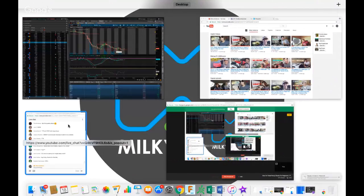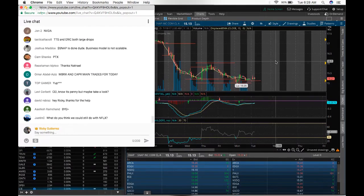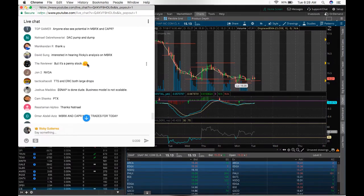I like Snapchat, but it hasn't really shown signs of upward momentum, and that's just it. So that's why I haven't jumped in. I like to invest in something that appreciates in value. So yeah, good question. But it's a penny stock. What's a penny stock?